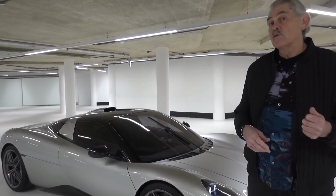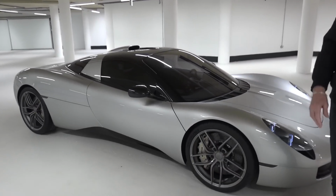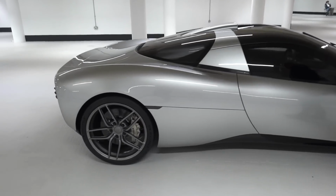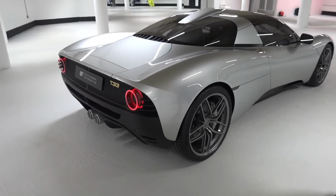And of course, with the central driving position and the forward cabin, the spaceship look, you just can't do that. That wasn't 60s proportions. So this was something that I've been talking to the team about for ages, and here it is, really. Something hopefully will be timeless and still look good in 20, 30 years' time.